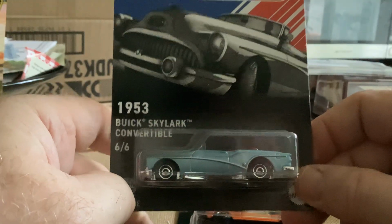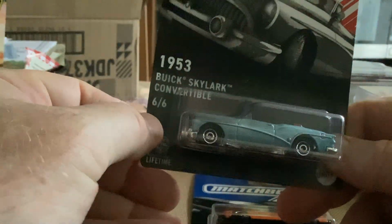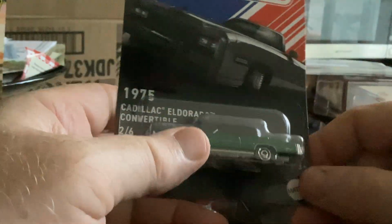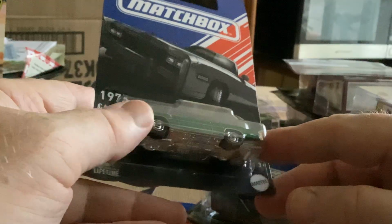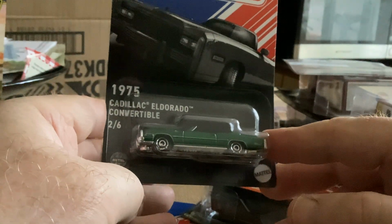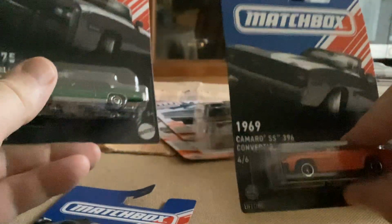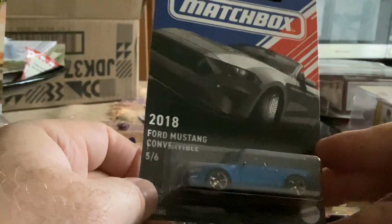53 Buick Skylark convertible. This car has been out before. And you can see 4 of 6. This is 6 of 6. All right. I only found 4 of these. They didn't have all of them. So I don't know. I'll probably find it at some point. 1975 Cadillac Eldorado convertible. This is 2 of 6. And 5 of 6 is the 2018 Ford Mustang convertible.